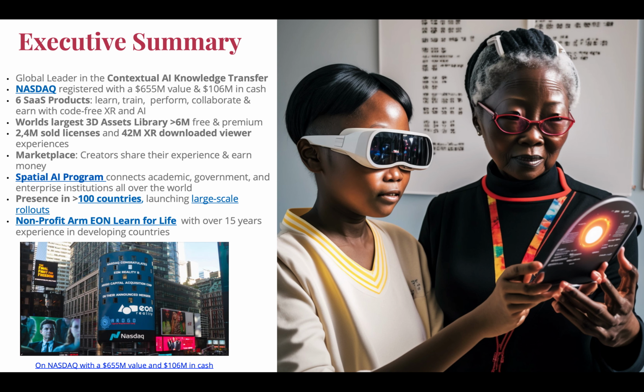Quick background on Eon Reality: we've been around since 1999. Started out in large simulation. Early days are oil and gas, aerospace, defense, simulating low probability, high consequence scenarios that were very difficult to train for in a real world environment. Quickly, or not so quickly for some, the technology on the hardware side got to a point where you could bring these multi-million-dollar simulators down to mobile phones, tablets, laptops, and some of the higher-end headsets like Oculus, Magic Leap, Microsoft HoloLens, and that really opened up the landscape for us.